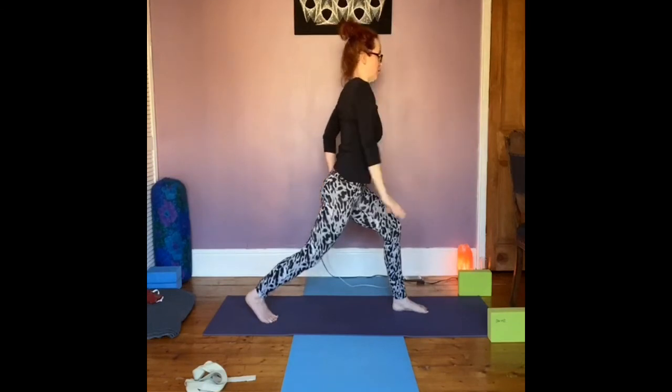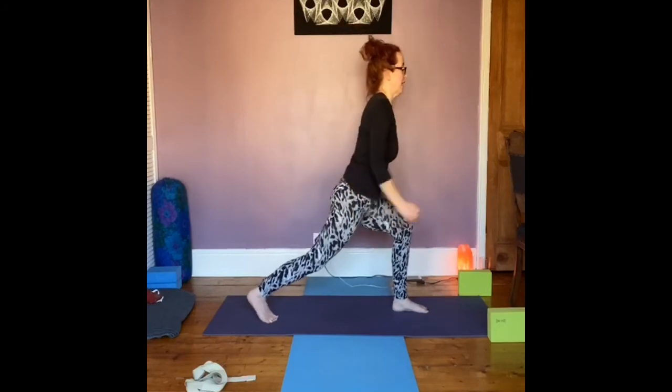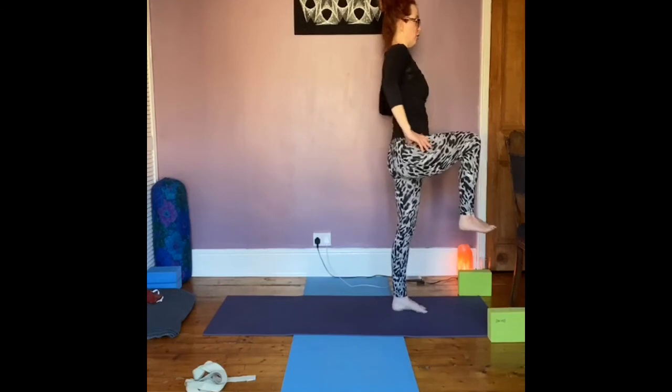Now, this is the hard bit. Inhale to come back up to centre. You're going to power off. You're going to stand on this leg super strong. Nice big inhale, lift that right leg to 90 degrees. This is where you're going to need that nice strong flexed foot, using the core and the power in that leg to keep you nice and stable.